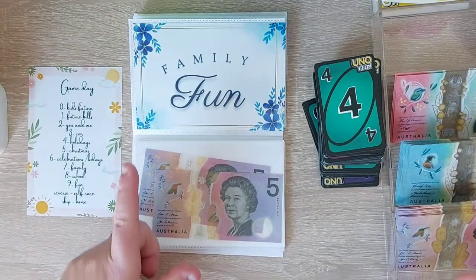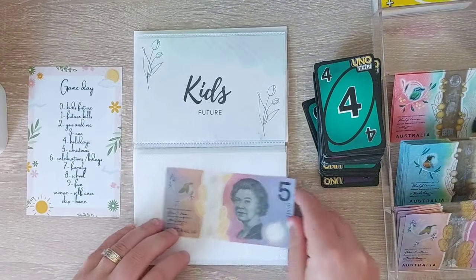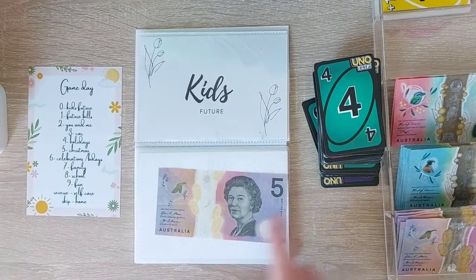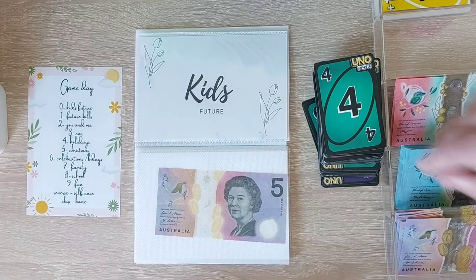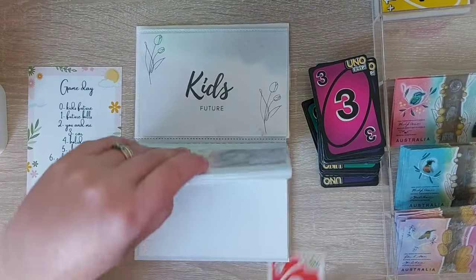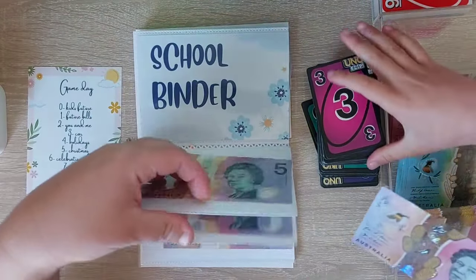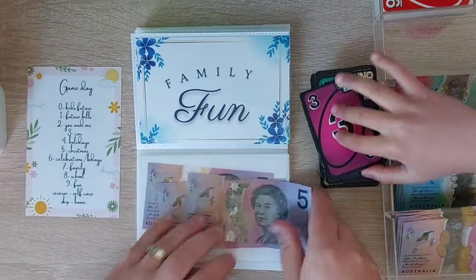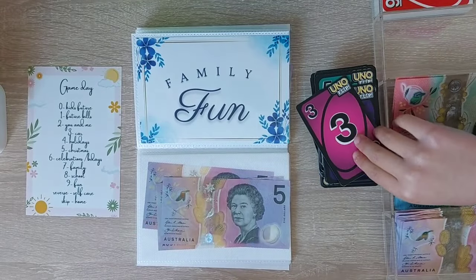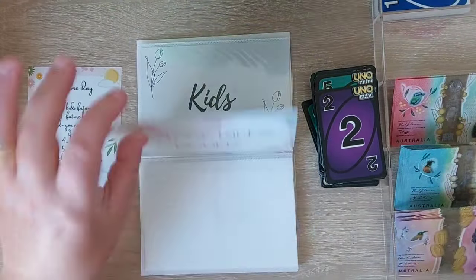Plus one. So what are we doing as plus one, kids' future? Zero. Oh, I thought plus one. Yeah, because we don't have zeros. Oh, yeah, plus one is a zero. Nine. Oh, my God, I keep forgetting. Nine is fun. I think it is a one. Future bills. Put it back there.